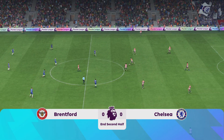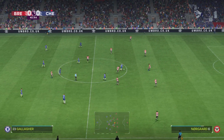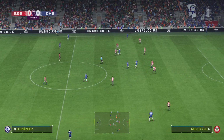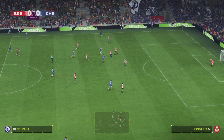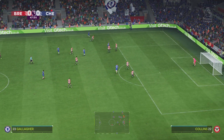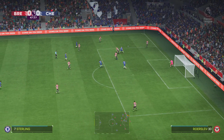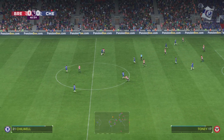And as the second half commences, both sides can reflect on a first half in which they were so very evenly matched. Conor Gallagher. Nkunku? Oh, chance perhaps? He's blocked it! Tony.